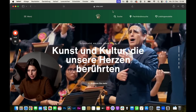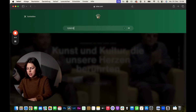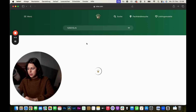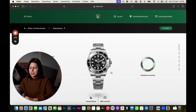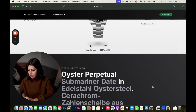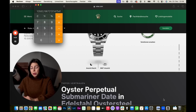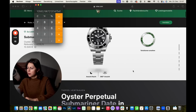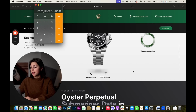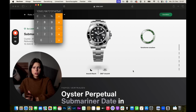And the current price right now, what did I say? 126610 Lunette Noire here. So it is currently 10,500 for the Submariner Date. So we would have a difference of like 83 euro, which I mean, you know, it's something. It's not the end of the world, but their prices have been creeping up and creeping up. So yeah, we have an 83 euro price increase technically for Germany for next year.